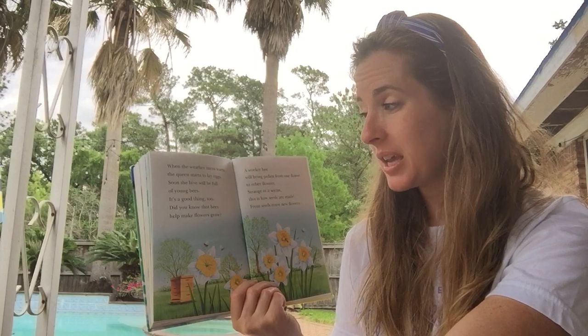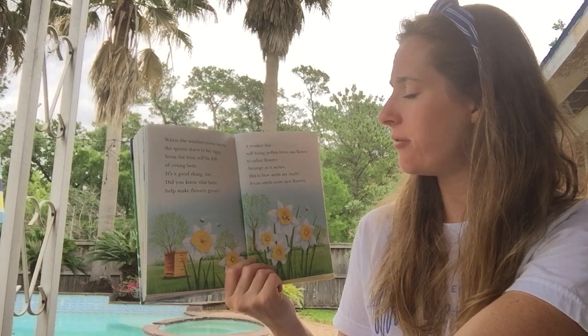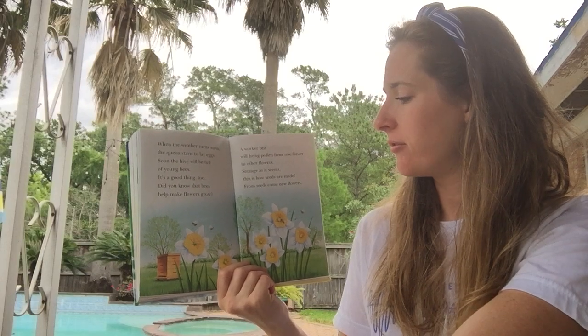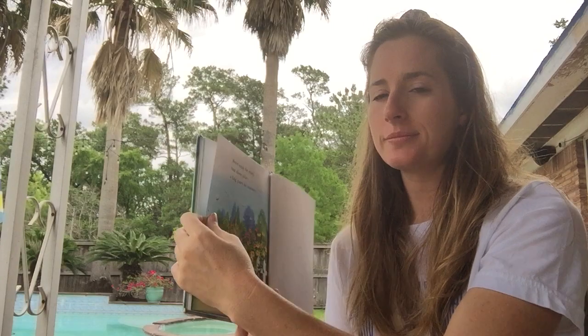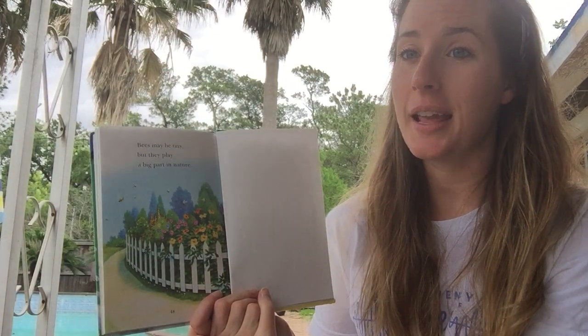Did you know that bees help make flowers grow? A worker bee will bring pollen from one flower to other flowers. Strange as it seems, this is how seeds are made. From seeds come new flowers. Bees may be tiny, but they play a big part in nature.